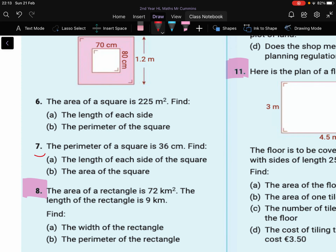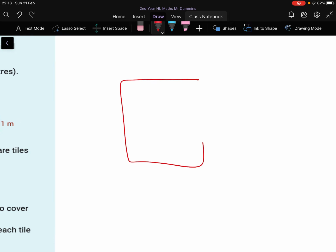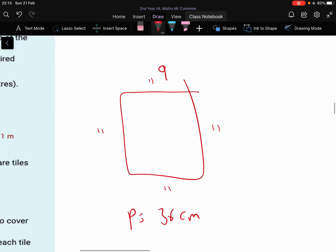The perimeter of a square is 36 centimeters. Find the length of each side and the area of the square. So all we know is that the perimeter is 36. So we have a square. The perimeter is 36 centimeters. You know, as in a square, that side is the same as that side, is the same as that side, is the same as that side. So I say, okay, I'll have 36 in total all the way around. So 36 divided by 4 is going to be 9. So each side is going to be 9 centimeters, 9 centimeters, 9 centimeters, and 9 centimeters.